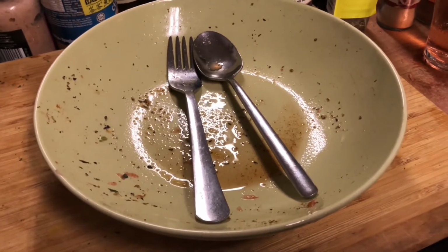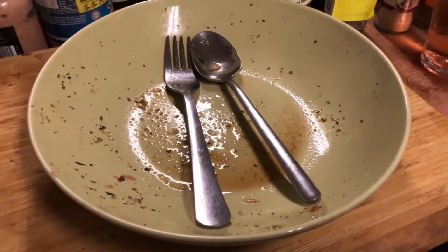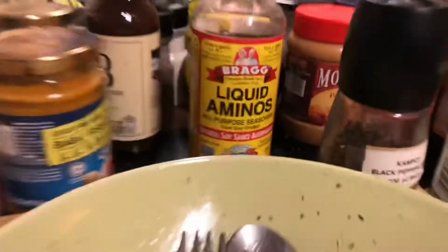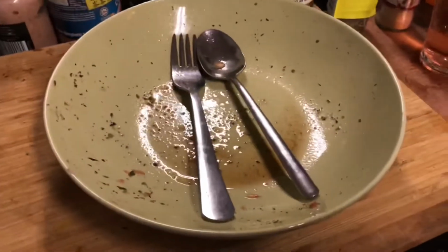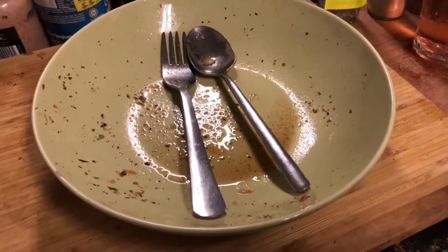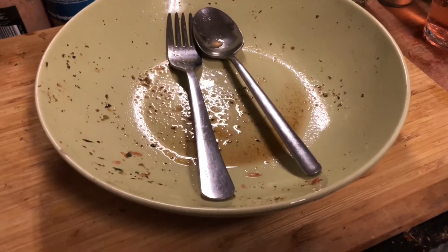You get a little bit of that, a little bit of this, and normally I don't use salt. In this case, I use liquid aminos primarily because besides the salt which it has, it also has these amino acids which are useful for the body to build proteins and whatever else.